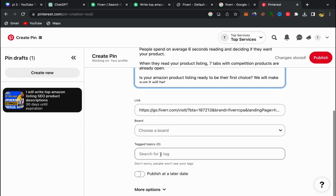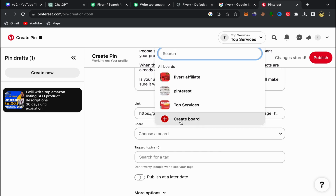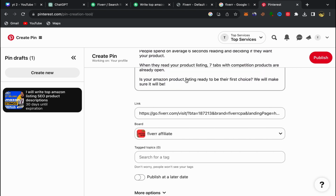Scroll down. You need to create a board. Click over here, and if you don't have one, click on create a board, and you just need to give it a name. Okay, I already have those, so I'm gonna choose this one.